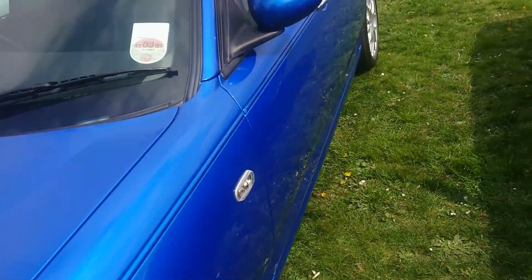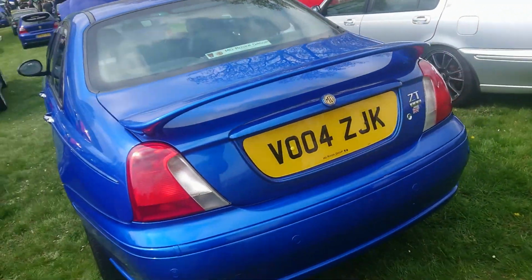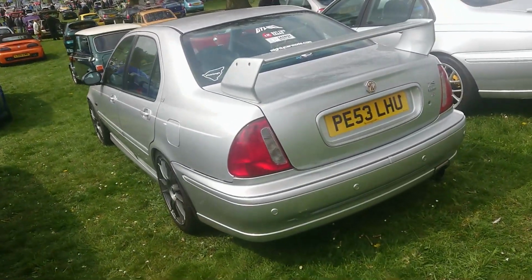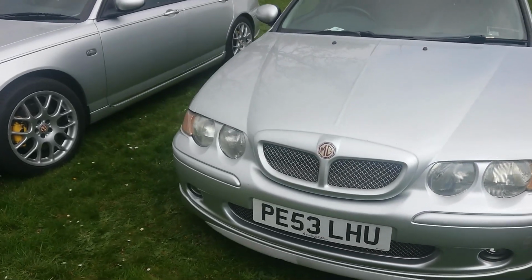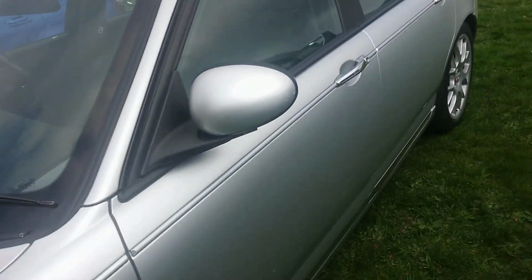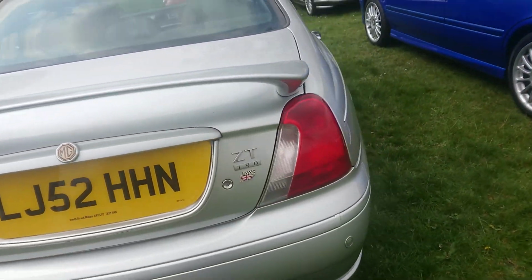2004 MG ZT, hopefully. Oh, yes, it's got a petrol engine, good. And it's a ZT 160, that'll be the 1.8 turbo. 2003 to 4 pre-facelift MG ZS 180. Seen lots and lots of these today, viewers. Lots and lots and lots of them. 2002 to 3 MG ZT. Hopefully, yes, a 190, excellent. KV6.